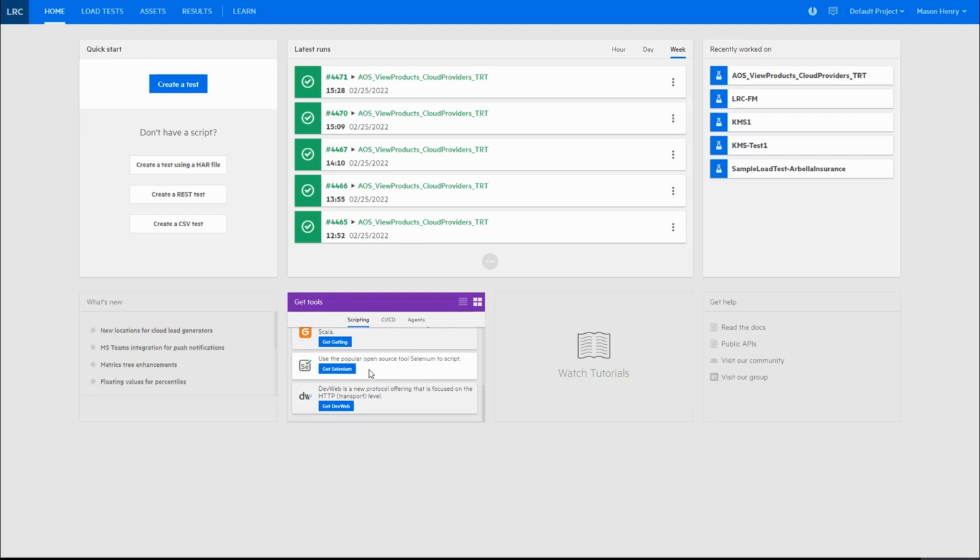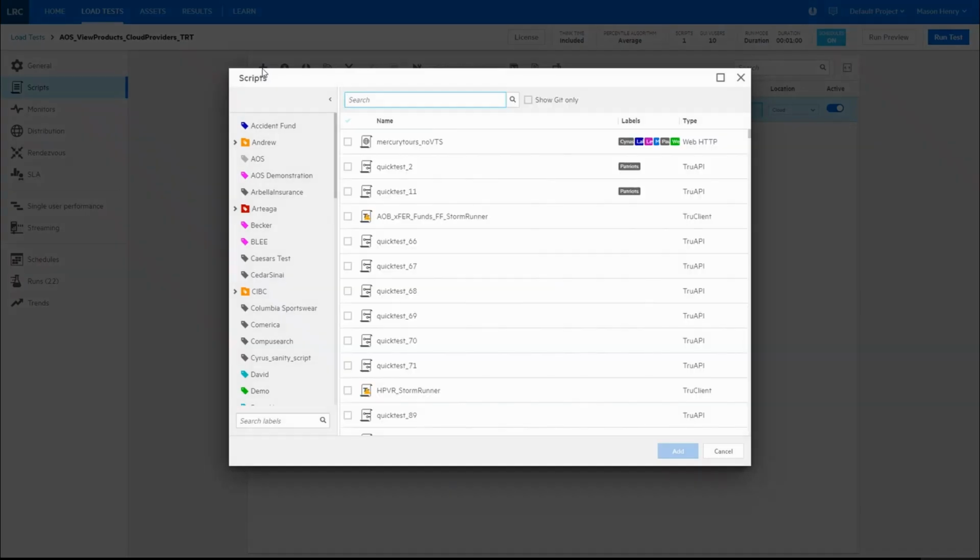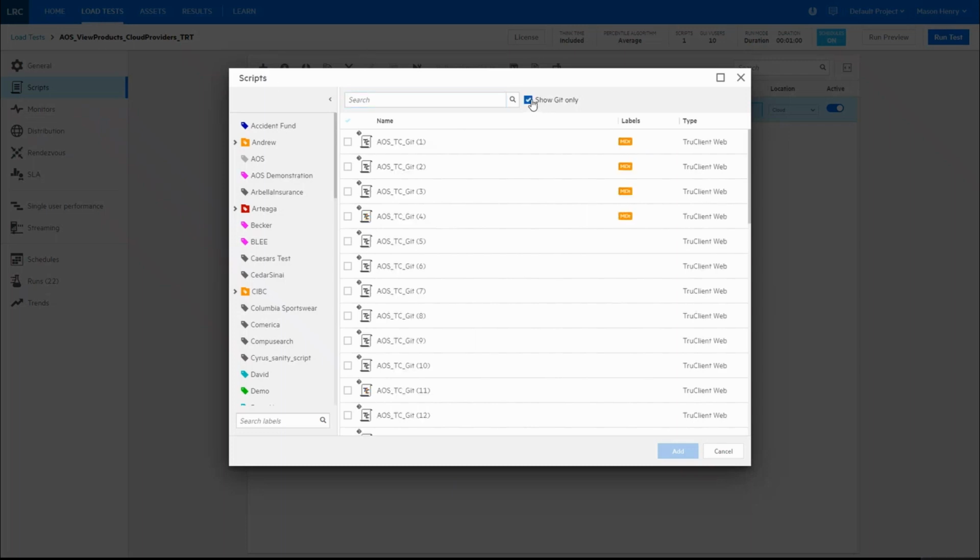So as mentioned before, let's see how we can create and run a test in a matter of just minutes. First, we need to add our script or scripts to our test. In LoadRunner Cloud, you have the option to upload the script directly into the test, or to add it from existing assets you have stored in LoadRunner Cloud, or even connect to an external Git-based repository like, for example, GitHub or Bitbucket to leverage Git's strong version control capabilities for your performance scripts.